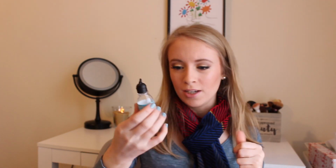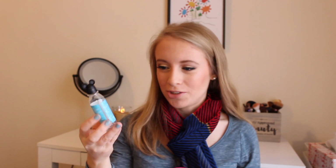Now let's do hair and body care. Okay, so I only had a few in this category. The only hair product was this Disney H2O Blushing Orange Shampoo and Conditioner. Got this at the hotel at Disney when I went earlier this year.